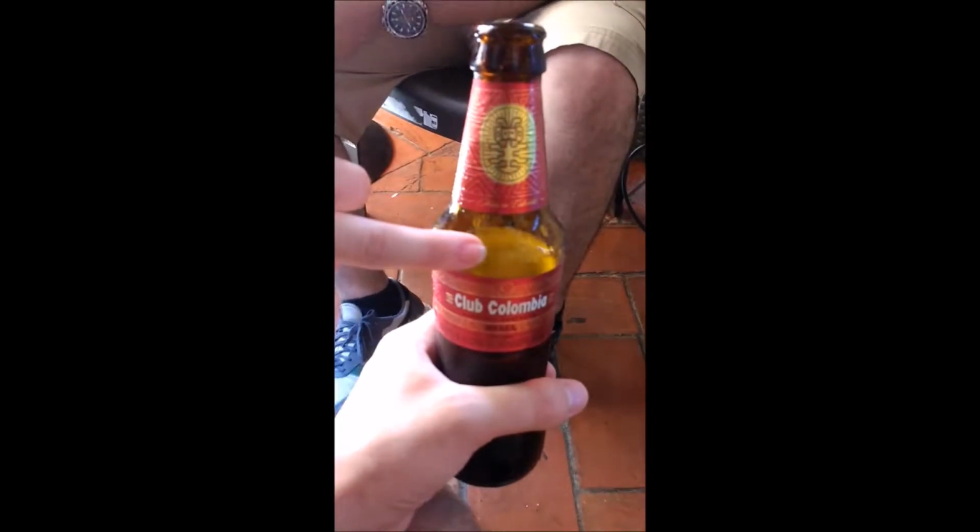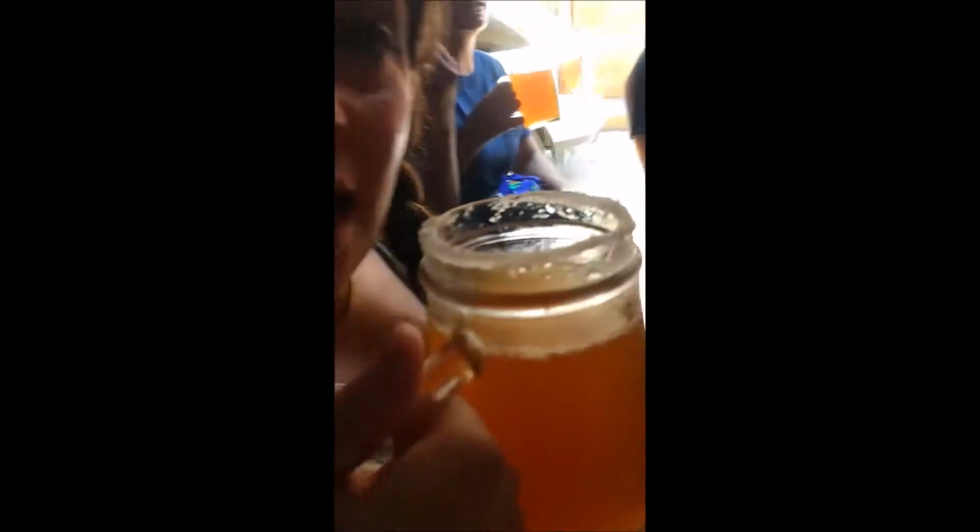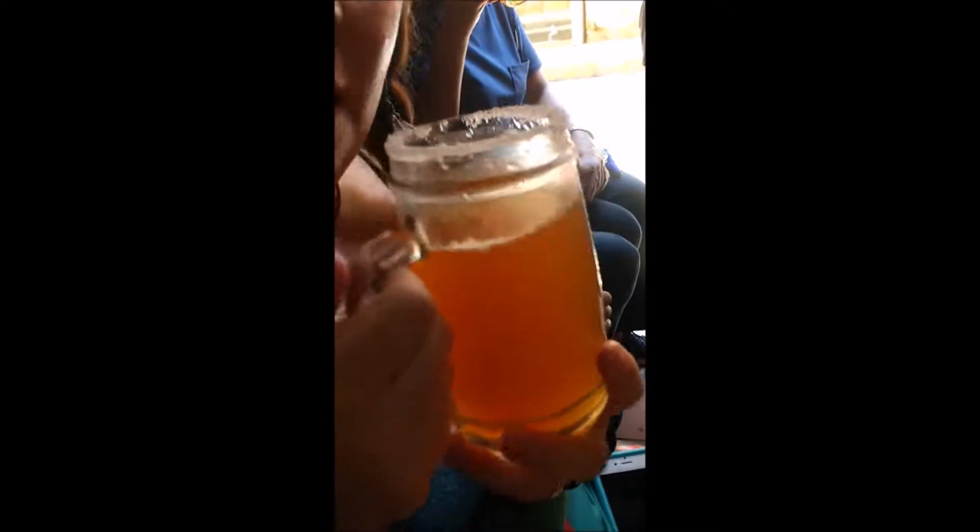Okay, we're now inside and we're having a little refreshment. So we're gonna have some beers. All the guys have got some beers. We've got some Club Colombia beer. Nick's having the red one. This is the less sweet one. And we've got the black one. This is the sweeter one that Dennis has got. Myself and Ananda are having the Michelada.